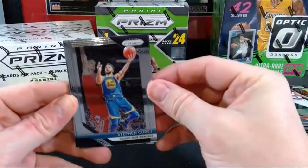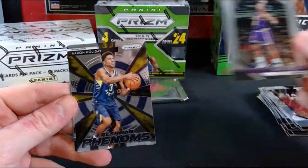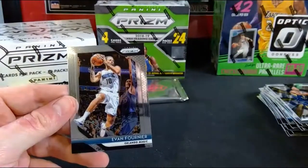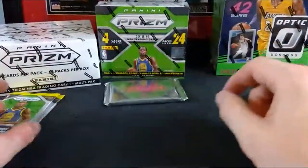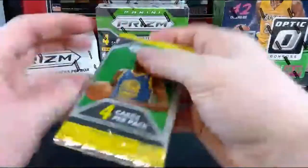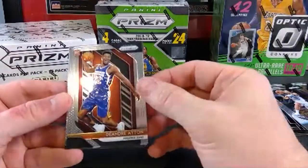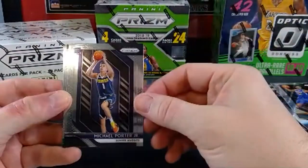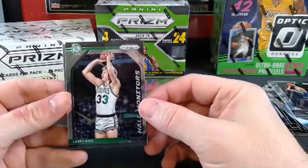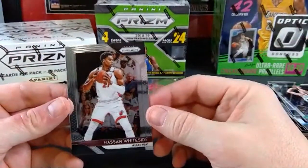All right, we got our Steph Curry. The Mailman, Karl Malone. Aaron Holiday, freshman phenoms. And Evan Fournier. Come on. Some rookies. Some autos, some variations, some numbers. All right, there's a rookie. DeAndre Ayton. Rookie card. And a Michael Porter Jr. back to back. True rookie. Throwback Hall Monitor Larry Bird. Sexiest man in basketball. Hassan Whiteside.